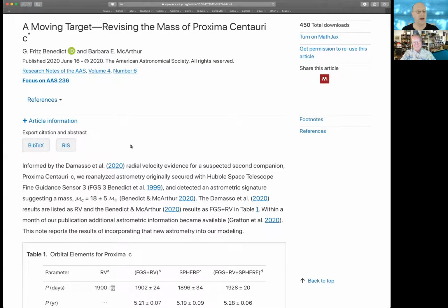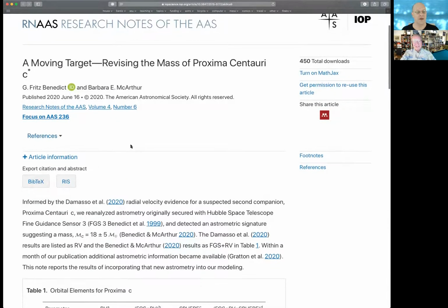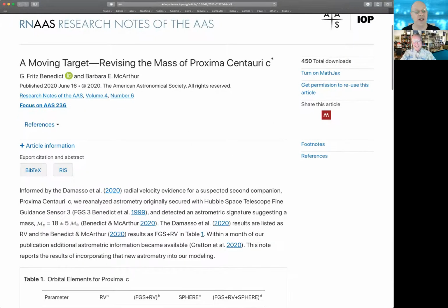So I'm going to share my screen. And this is Research Notes of the AAS: A Moving Target, Revising the Mass of Proxima Centauri C. And Fritz, take it away. All right. Well, this is actually the second in a series because we did the first one, I think got published the odd date of April 1st. And that one was just a mass for Proxima Centauri C.